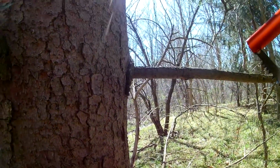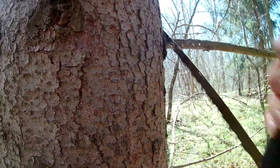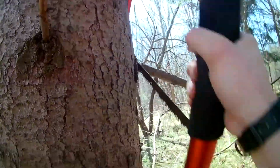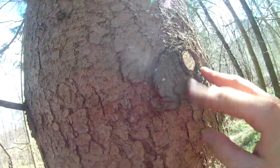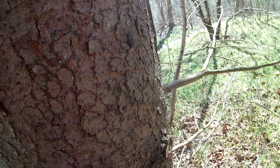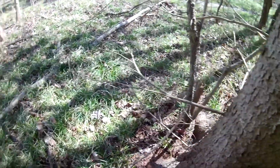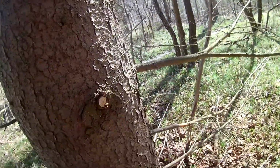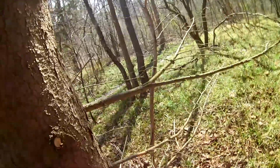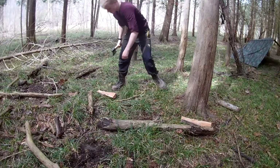Just cutting off some dead branches here. Look for a little bit of fatwood to help me light my fire tonight. Not too much, there's not much there. Well, I'm going to go for a couple of the bigger dead branches and see if I can find some fatwood. Wish me luck.